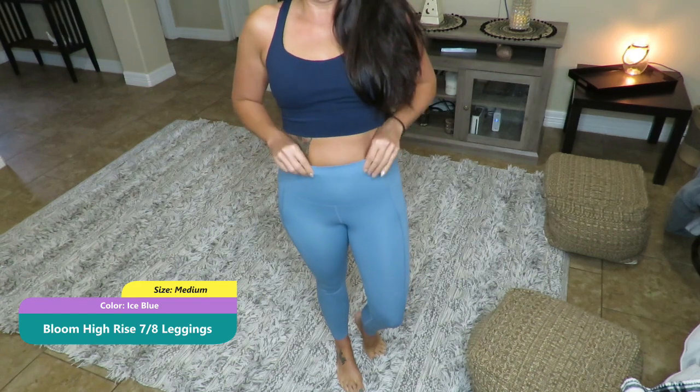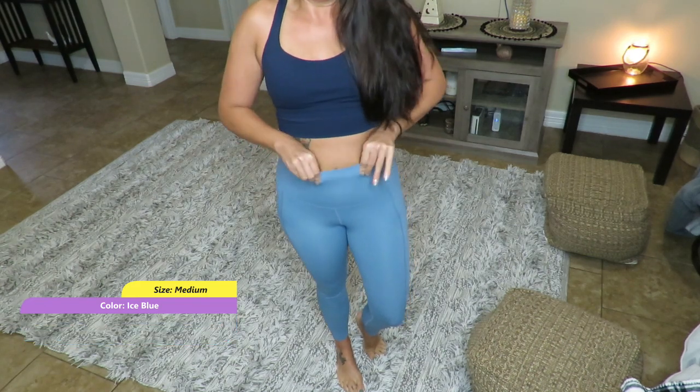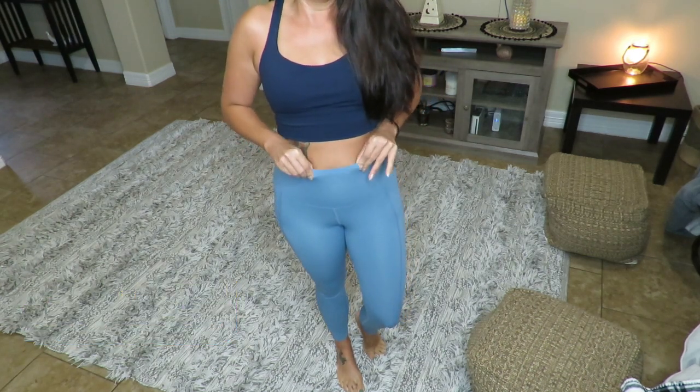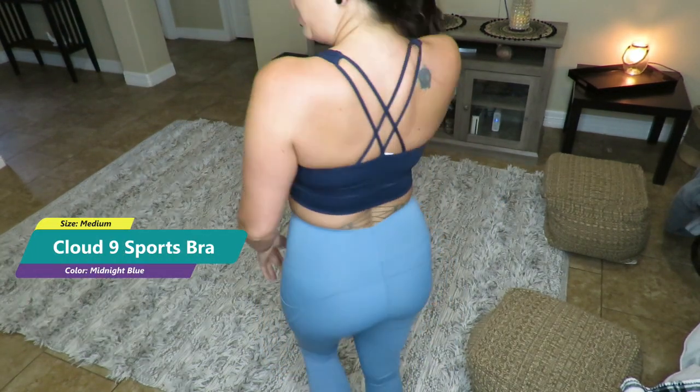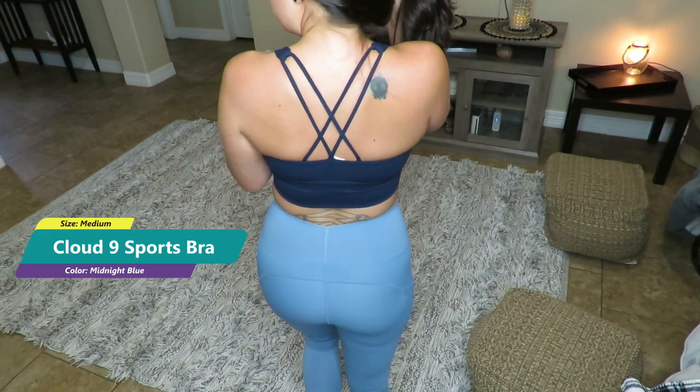They're very high-waisted, and they do have a band here up at the top, so as you're working out, they're going to stay in place. I love the sports bra. It does have padding inserts. They are removable. The back has a cute detail in it, and it does feel like it's a good medium to high impact sports bra.